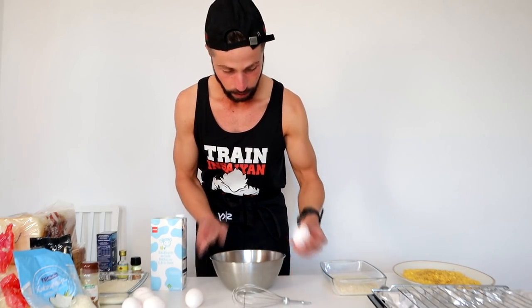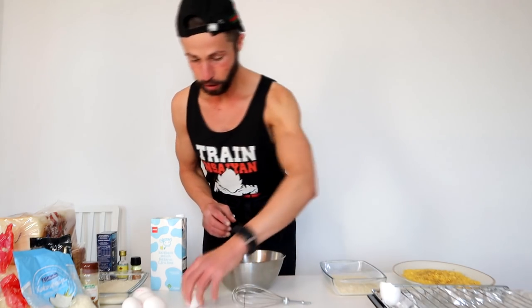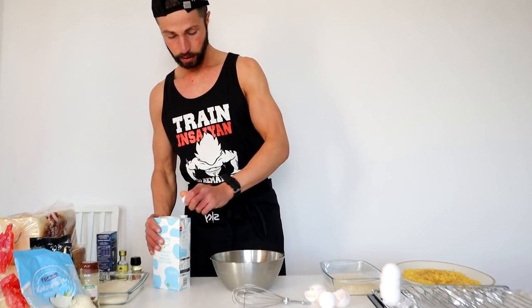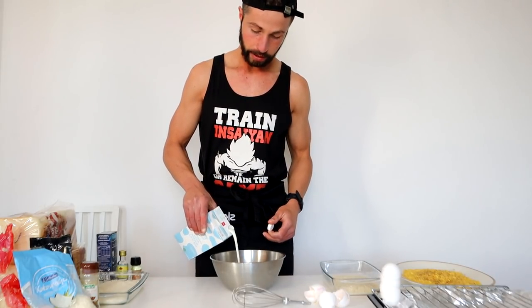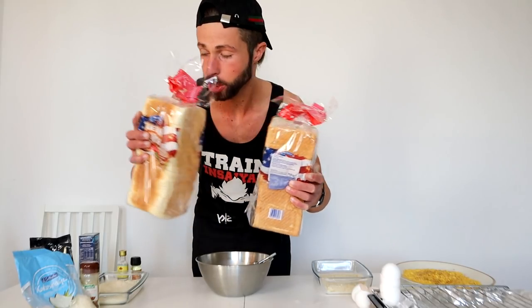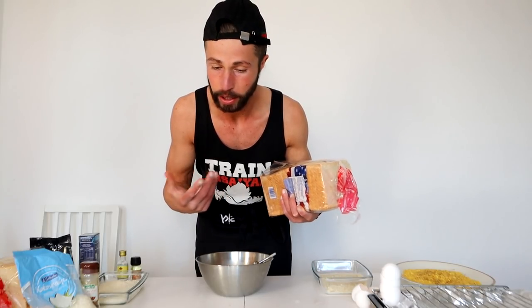I don't know if I speak French very well, but I tried my best. Now let's pour the milk. So, here we got two whole packages of American sandwich toast. First, I wanted to buy the brioche bread, but guys, almost everything is sold out. It's crazy just because of what is going on in the world right now.